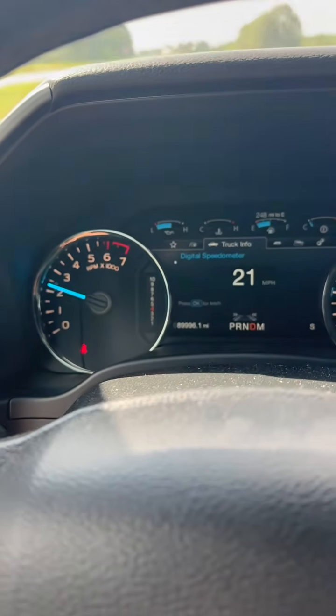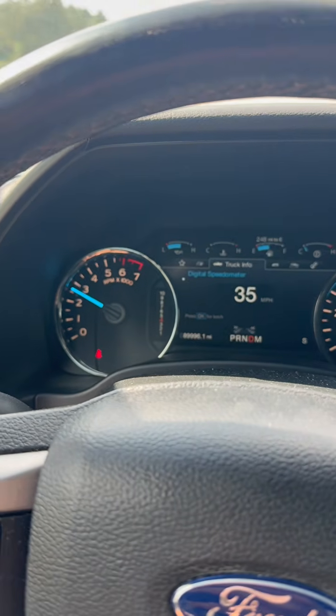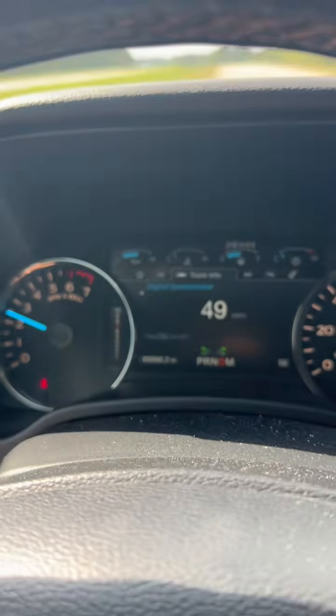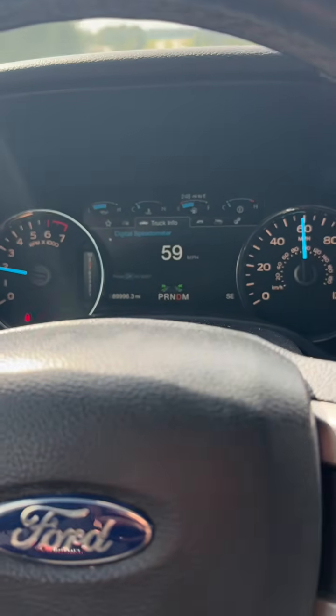Yep, we're in neutral. Going to, oh boy, what is that? Shift there, 4 to 6. Oh my goodness, we lost it. Yep. She don't know what in the hell is going on here.